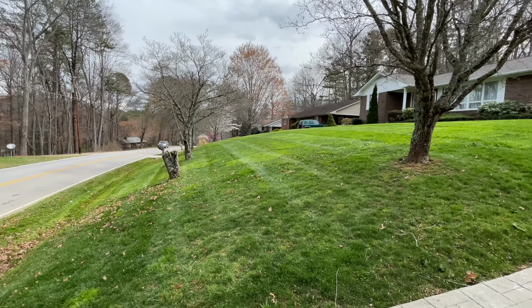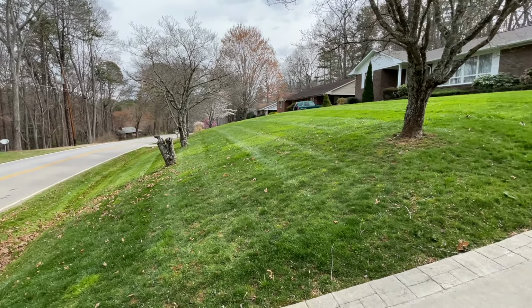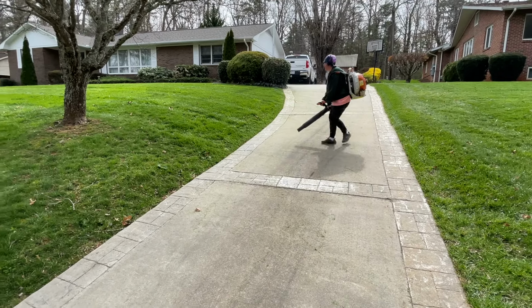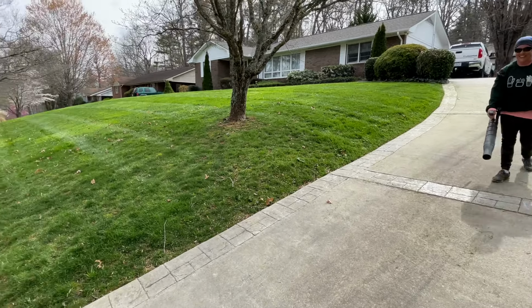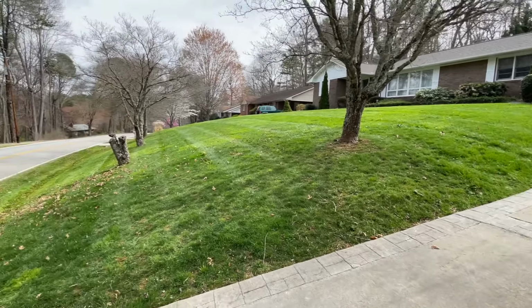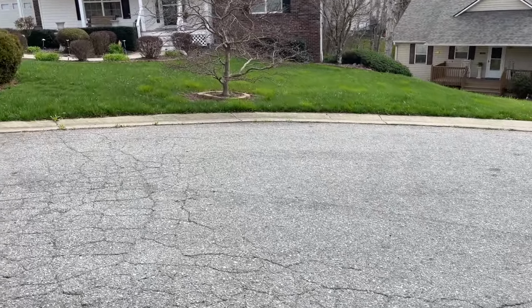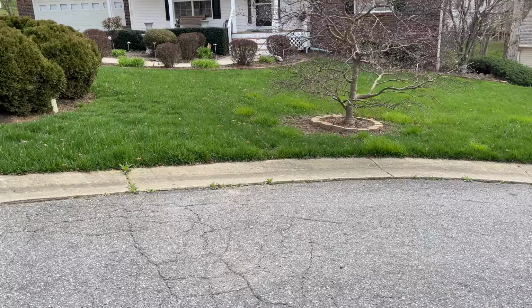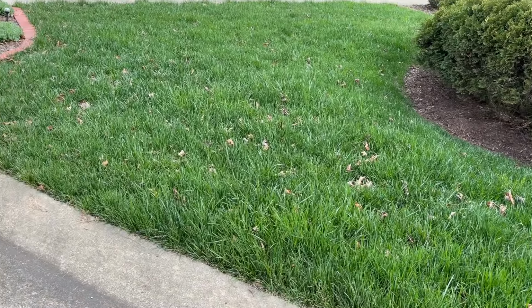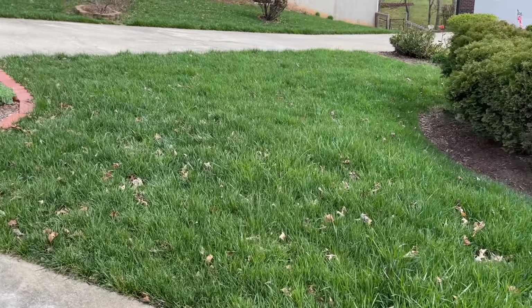Not too bad for the first mow, right? A lot of leaves though. Looks nice, right? Go off to the next one. A lot of poa. But look at this grass, guys. Oh boy, look how long and nice this is. Some areas are really long.